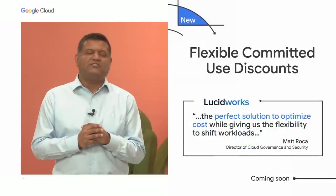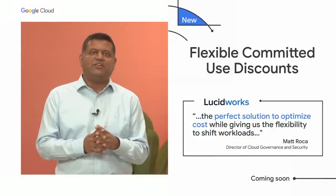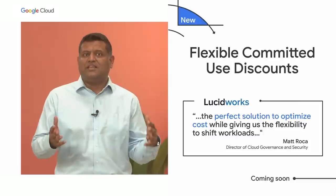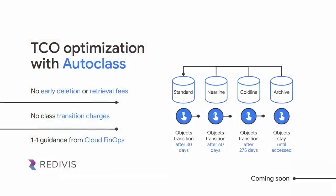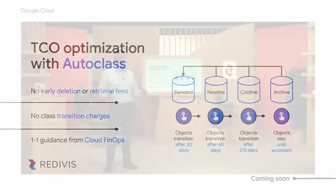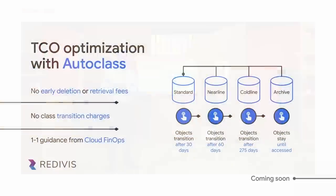Our new flexible committed use discounts, or FlexCUDs, can make it easier to save and manage costs across teams by giving you region and VM family flexibility. With AutoClass, customers like Redivis are reducing storage costs and achieving better price predictability in a simple way. It automatically transitions objects to cooler storage based on the last time they were accessed and transitions to standard storage upon access.